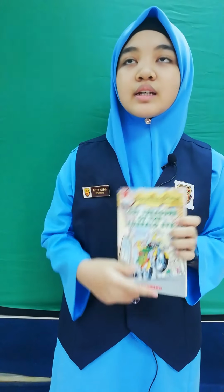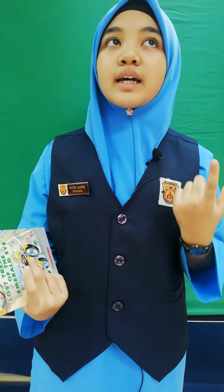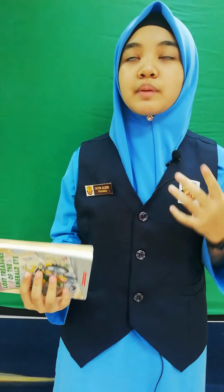And the moral values that I got from this book, first is that you must have respect. What I mean by respect is that you must respect yourself. That means you must be brave so that people could see you as a leader, so they would follow you as a friend, as a family member, or as a companion.